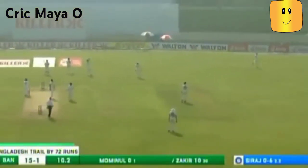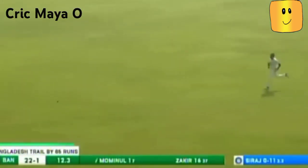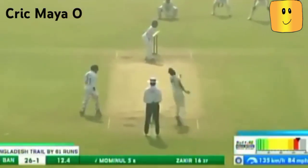Nice little glide away, using that pace very, very well. Deviation down the leg side, full advantage taken. Lovely looking shot. Just a... Oh, fishing. Classic cover drive to the boundary.